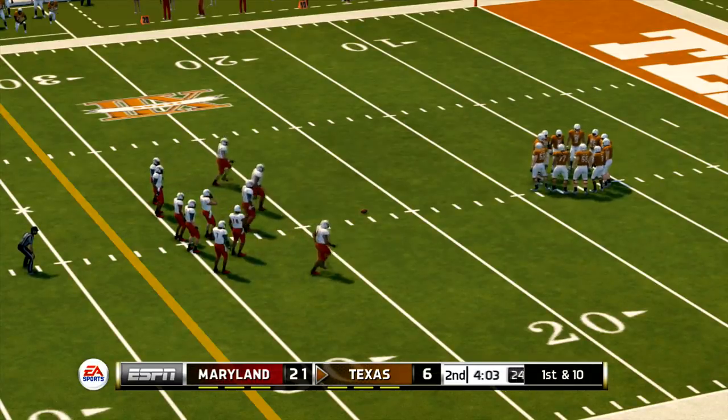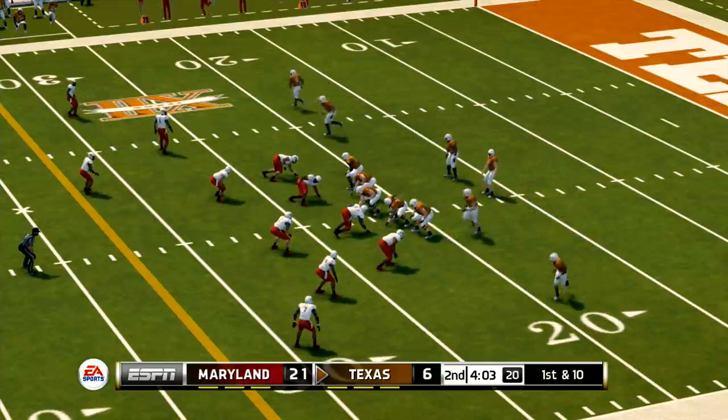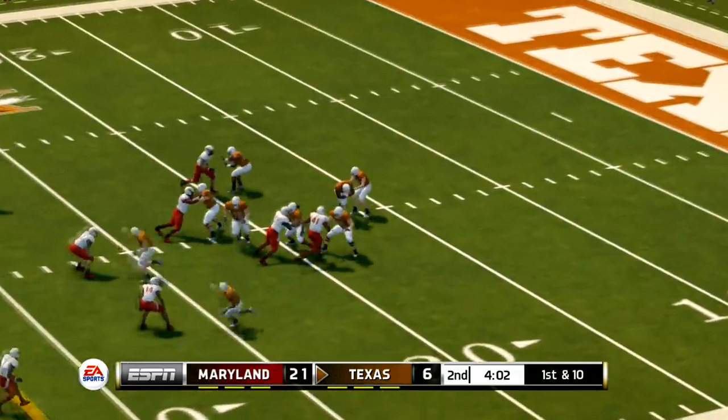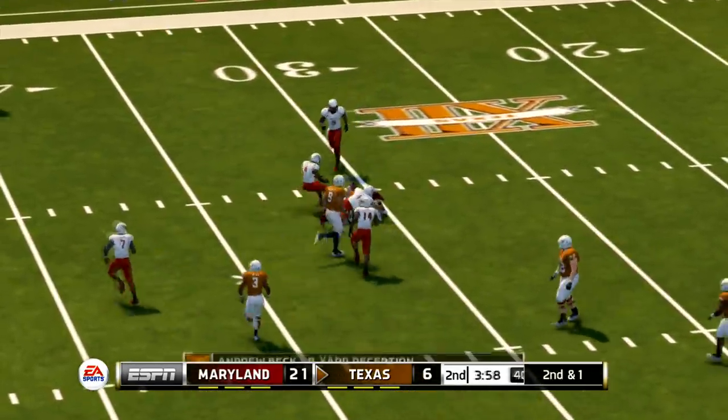The defense was able to stop this offense short on 4th down last time. Let's see what they do this opportunity. Hey, remember, you don't have to go for it on 4th down. The last time you had the football, you went for it on 4th down, and you didn't convert.